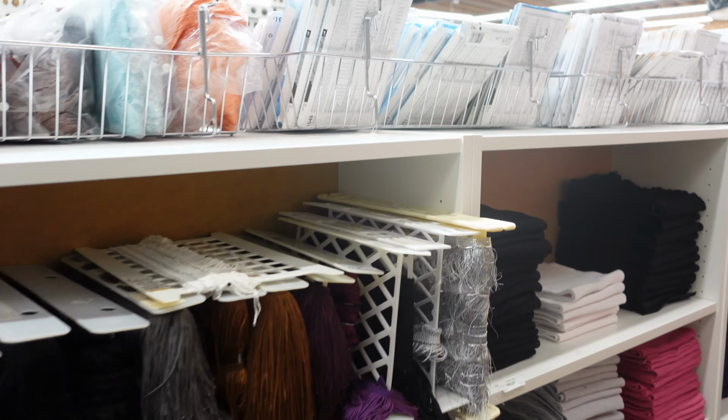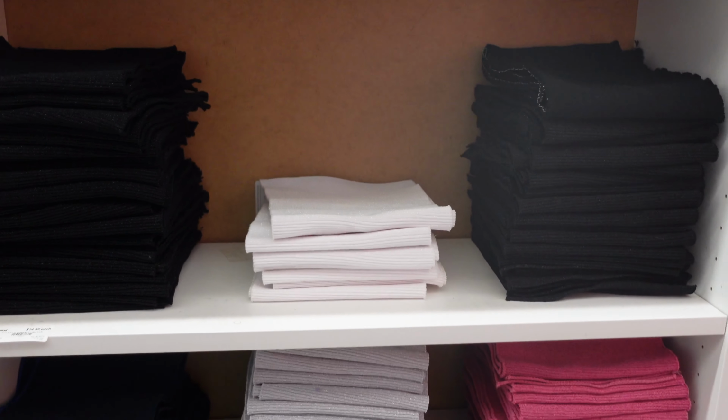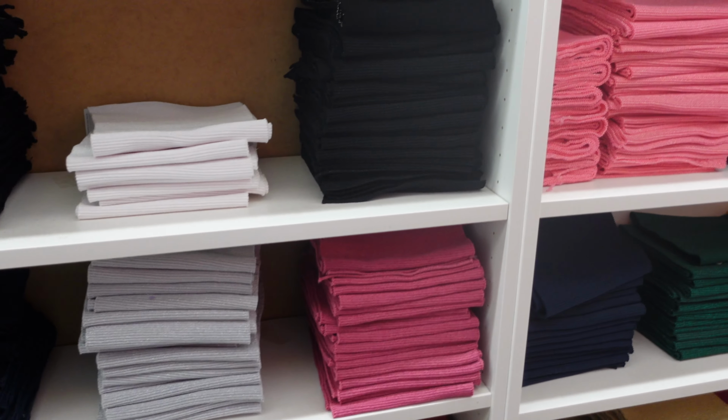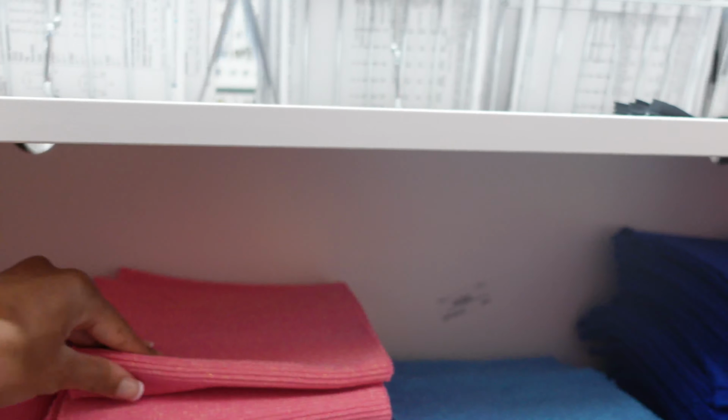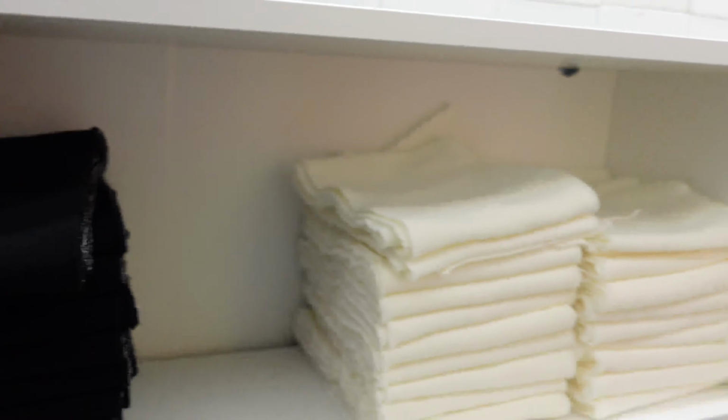They also had a huge selection of rib knit, which is great for those sweatshirt collars and sleeve cuffs, or maybe even bomber jackets. And this was just eye candy for me and got me thinking of tons of projects that this would be great for.